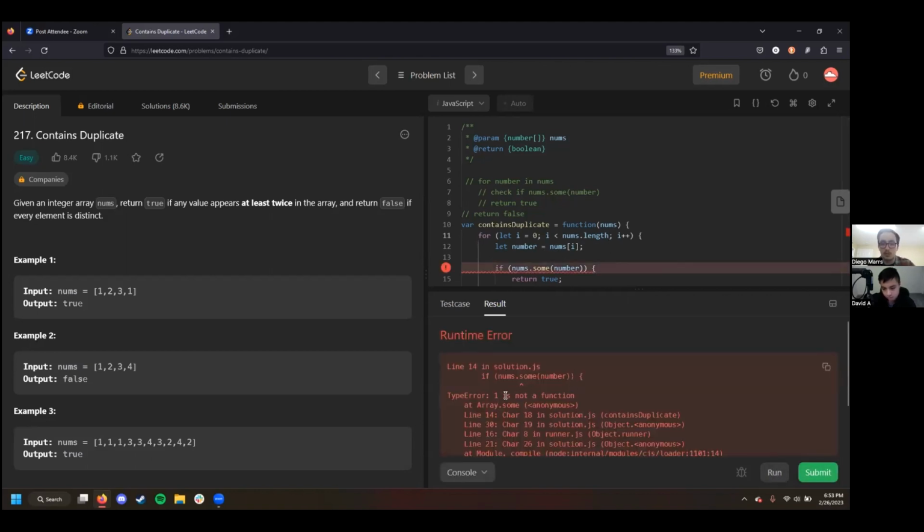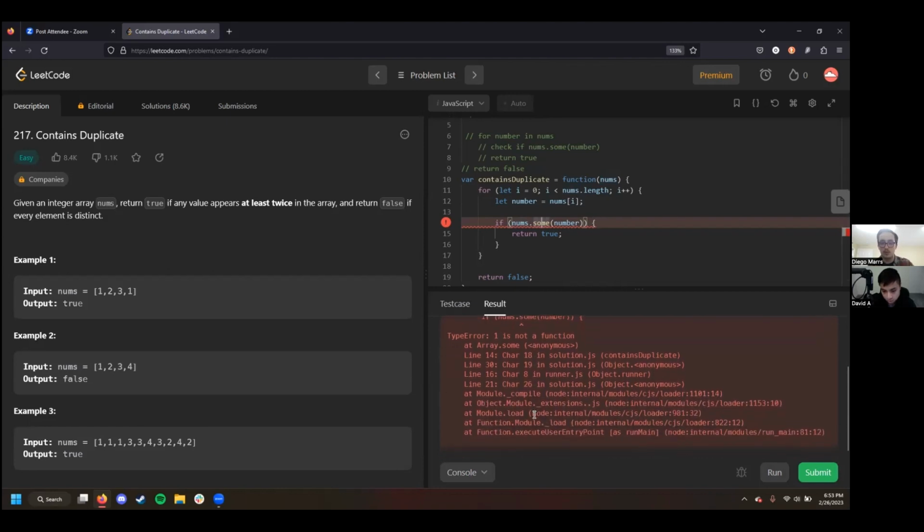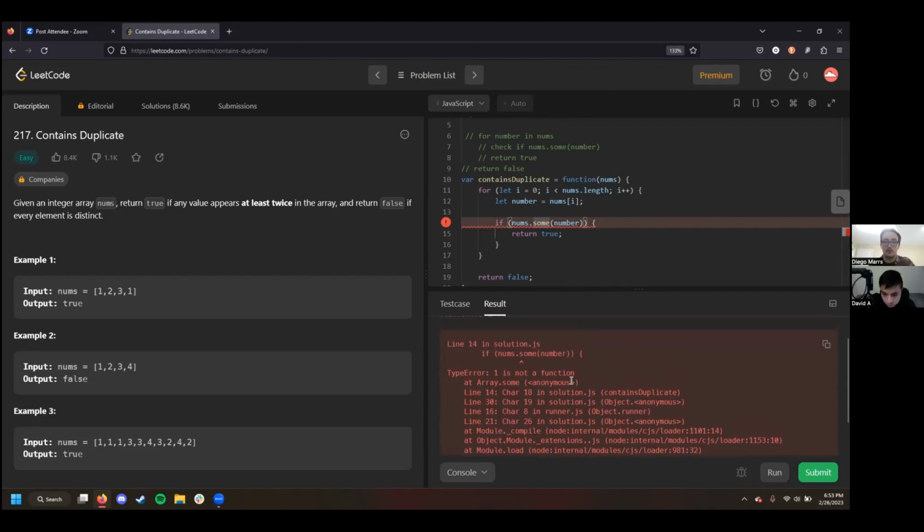nums.sum, TypeError: one is not a function. Length, sum. Okay. Function.js. One is not a function. Let's scroll up. Okay.